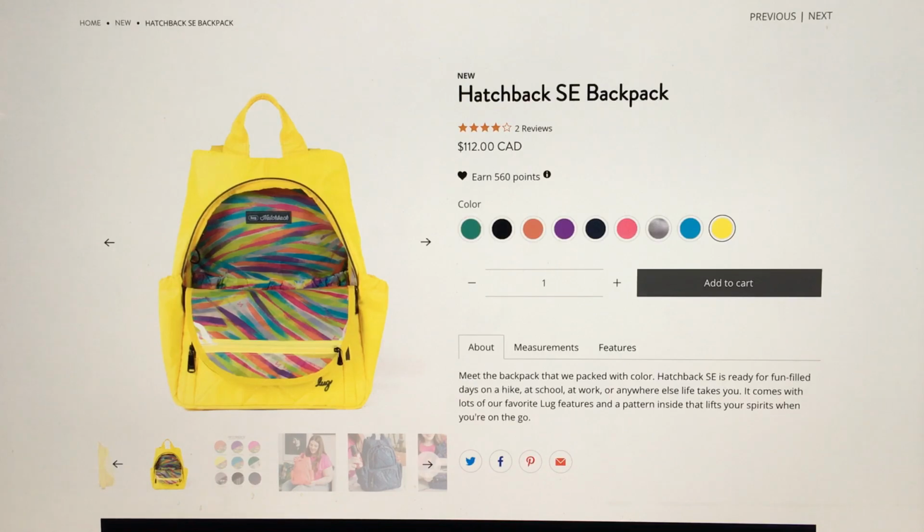So it says, meet the backpack that we packed with color. Hatchback SE is ready for fun-filled days on a hike, at school, at work, or anywhere else life takes you. It comes with lots of favorite lug features and a pattern inside that lifts your spirits when you're on the go.